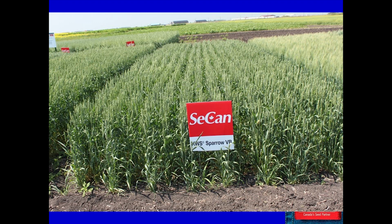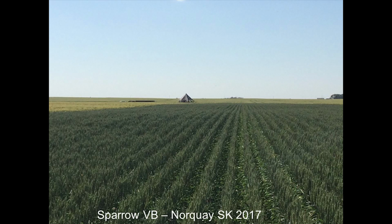And this is Sparrow. This one is registered here in Western Canada, and it won the Field of Dreams out by Norquay, Saskatchewan, and I think it did 120 some bushel an acre out there on dry land. So they can be growing and they do yield, but you've got to watch your test weights if you're in hot, dry conditions at the end of the season.